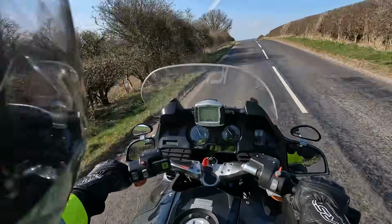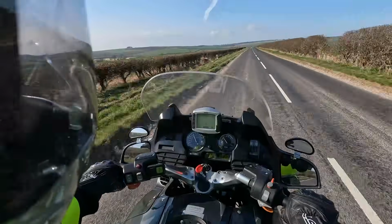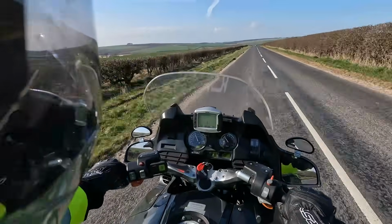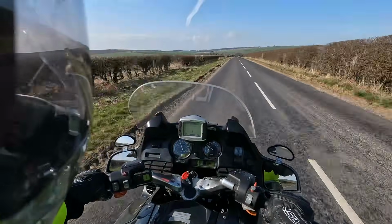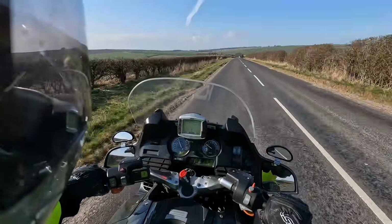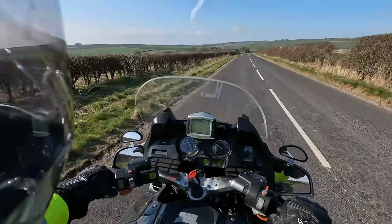Economy wise, it's not bad. It says 255 miles according to the BMW spec sheet. I'm getting consistently around 225 to 230 miles to a full tank, getting down to 1 bar.